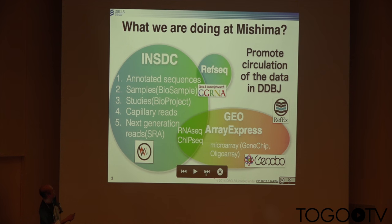They are storing the traditional sequence database, annotated sequence, and sample and study information, and currently all the trace sequence data in the Sanger type. And now there is the very big SRA, with next generation reads stored in the SRA. So this is very huge, and my interest is, I'm from the transcriptomics area, so I want to make use of gene expression data in public for all the web researchers. So I'm now tackling this part.